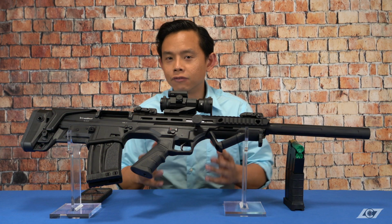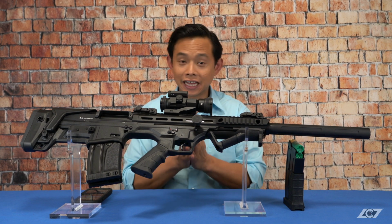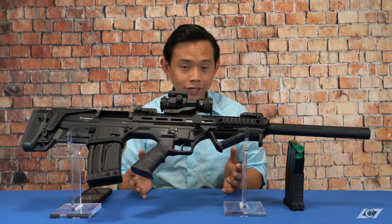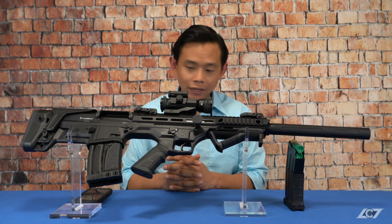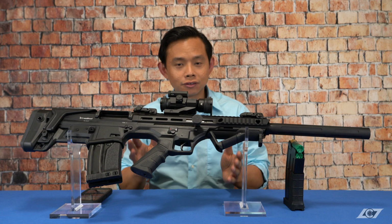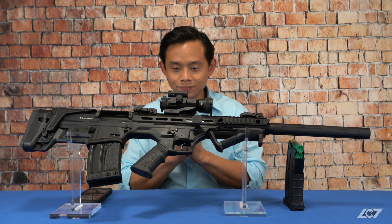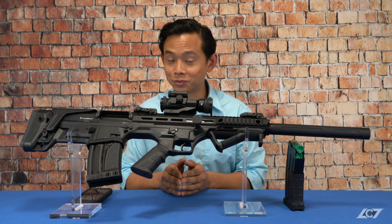So the first time I ever ran into the NK1 was actually at a little tiny gun store that I just happened to randomly wander into for browsing purposes. And this was the main attraction. The first thing that I thought when I first saw it was, damn, this thing looks weird.